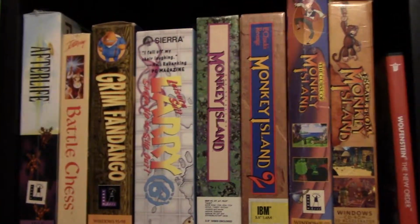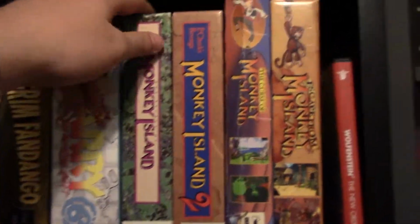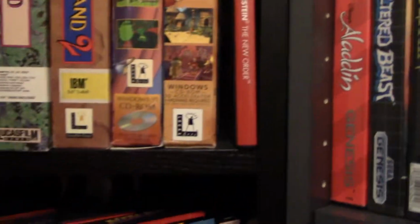Kind of a good LucasArts thing. I got the Monkey Island collection. I'm not exactly sure, I think this might be a fake, but it was really cheap and I really just care about the artwork, to be honest with you.